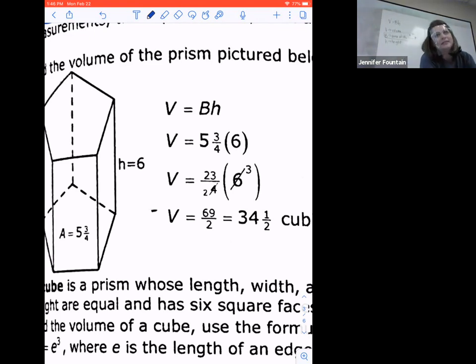Okay, so y'all may see examples where we have fractions and square roots. So we want to make sure that we know what to do with those. It says V is equal to capital B H. In this example, they've said that B is equal to 5 3/4, because they said that was the area. And then it also tells me that my height is equal to 6. So all I'm going to do is plug them in. So V is equal to 5 3/4 times 6.